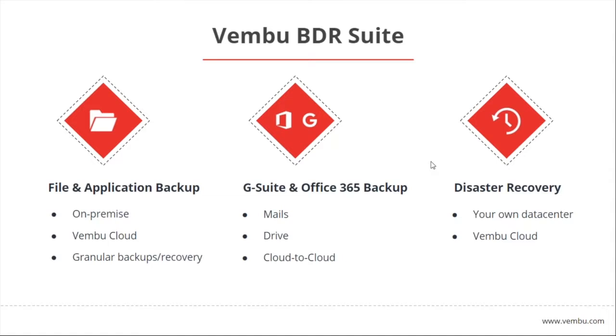And the last one: apart from the on-premise backup, you can also set up DR. You can replicate a copy of backup data to an offsite location or to the cloud, or if you have any public cloud, you can deploy the BDR server there and replicate a copy of backup data there. So these are the basic features and functionality that I've explained in the BDR.